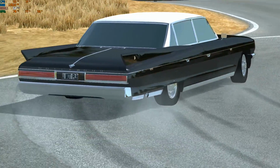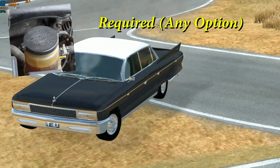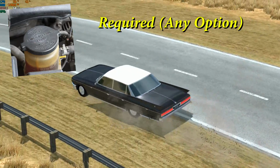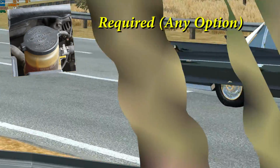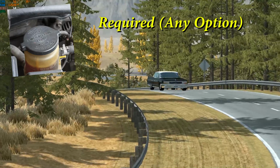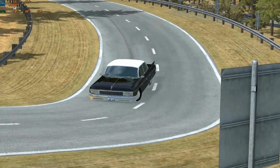Yes, now the next bit is of course the power steering. The power steering, my friend, it's required, because you need to use power steering to keep it as stock as possible. Some people actually disable power steering. They will run manual steering. In real life you can do that, but in the Automation game, just keep it. But you can choose any option you want, electric or hydraulic. It's up to you, my friend.